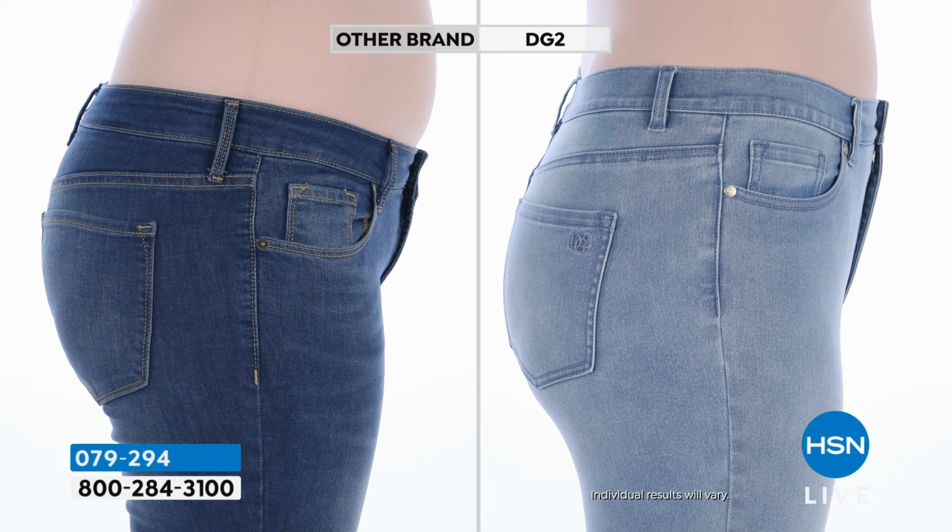By the way, her booty looks good. From the side, I'm not mad at it. She looks good. I'll give it to them. We bought that other jean ourselves at a department store, over $125. Wow. But the rise is too low for her. But here's where you're going to see something exciting.